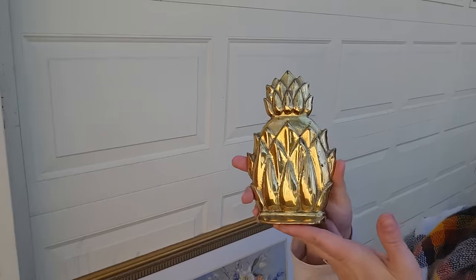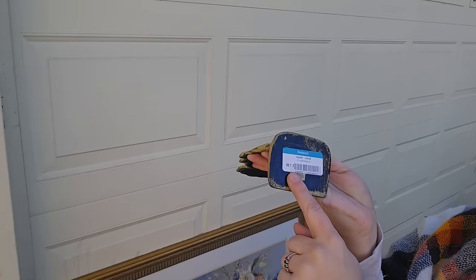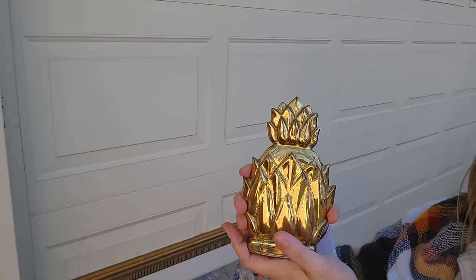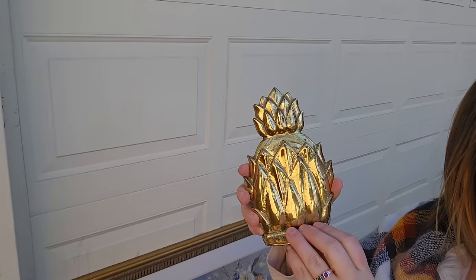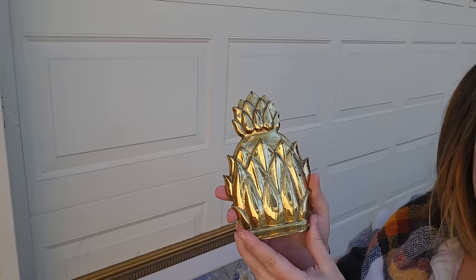I got this brass pineapple that comes with a nice stand. It's very heavy. It was $1.99, and pineapples are supposed to be a symbol of, I believe, hospitality, and I think that would look really nice in anybody's home. It's a very traditional piece, but could also go cottage or modern.